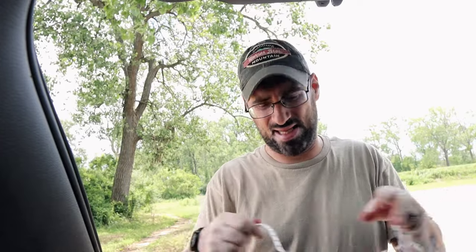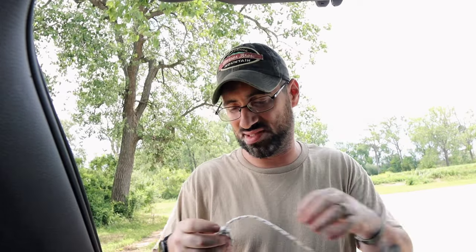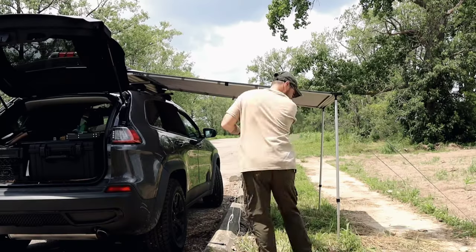I'm gonna put an extra guy line off to the sides. This awning doesn't come with four guy lines, it only comes with two coming off the front. But on days like today where a storm is possibly moving in and we might get some winds, I wanna make sure I at least have one extra anchor point in the direction the wind is coming from.